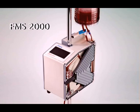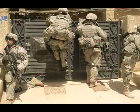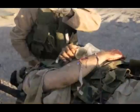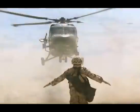In early 2006, the Los Angeles Times reported a critically injured Army sergeant arrived recently at Ibn Sina Hospital in Baghdad's Green Zone. A sniper's bullet had entered his back and clipped off the sidewall of a vein just above the liver that returns blood from the lower body to the heart. Had he arrived at virtually any other hospital in the world, the sergeant probably would have bled to death.